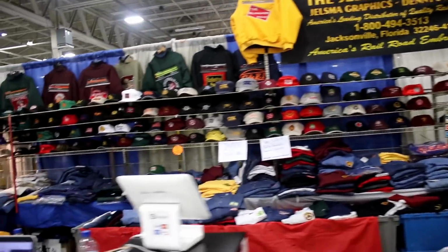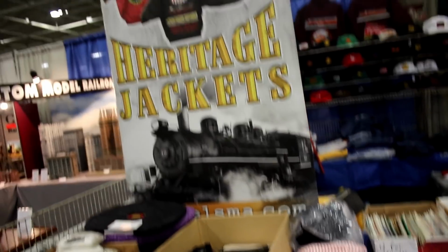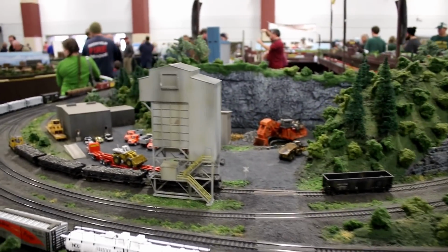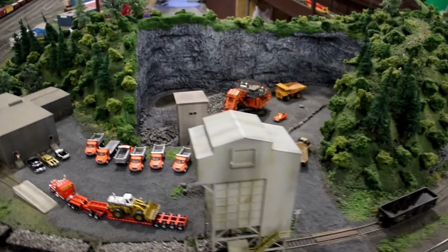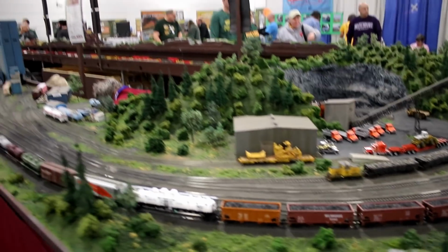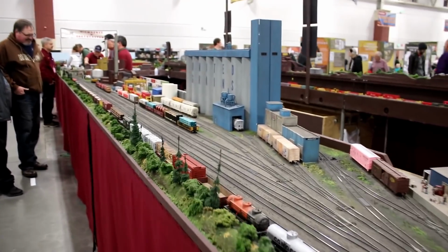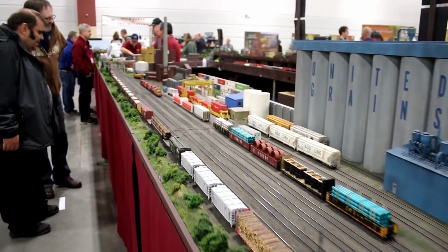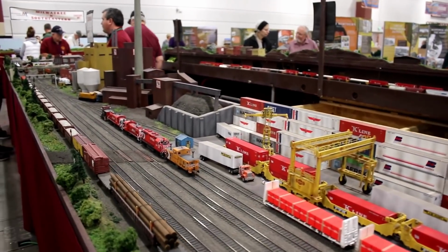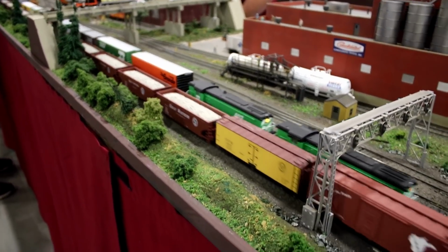Shirts, jackets. No, he's saving to go on a trip. He's either going to Europe or Hawaii or something. All the expenses paid.